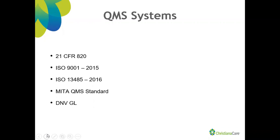In comparison, ISO 13485 specifies requirements for a quality management system where an organization needs to demonstrate its ability to provide medical devices and related services that consistently meet customers' and applicable regulatory requirements. Such organizations can be involved in one or more stages of the life cycle, including design and development, production, storage and distribution, installation, servicing of the medical device, and or providing associated activities like technical support.